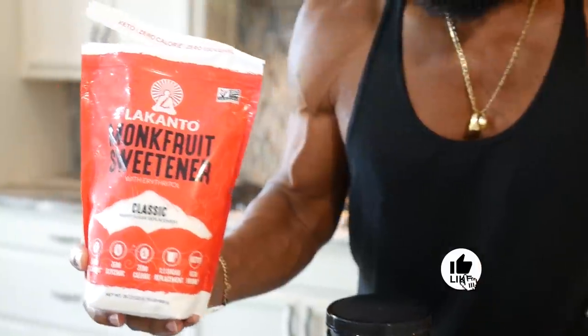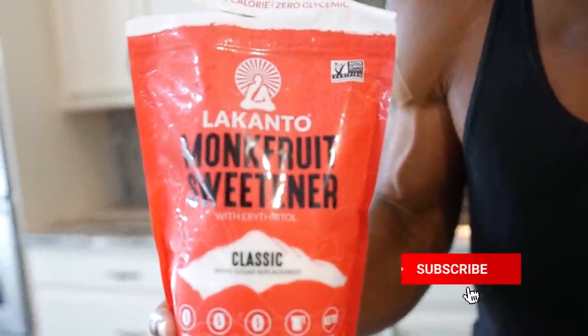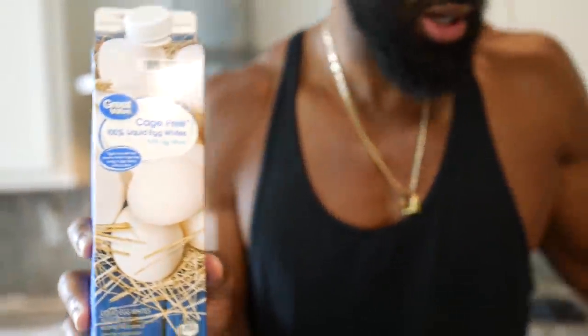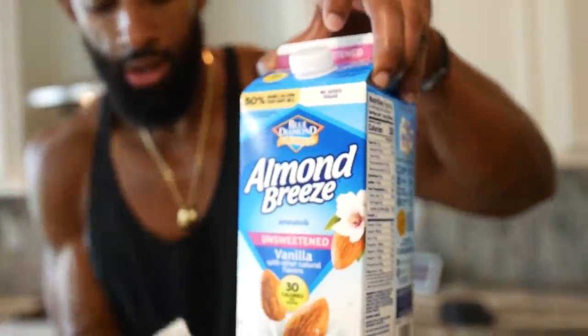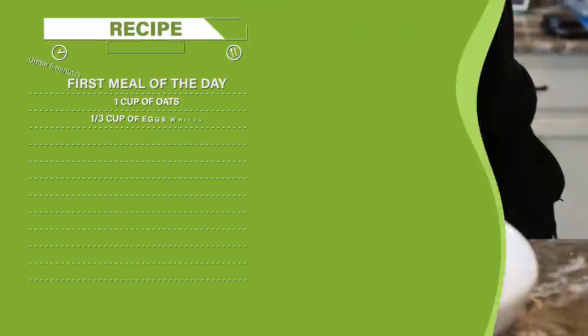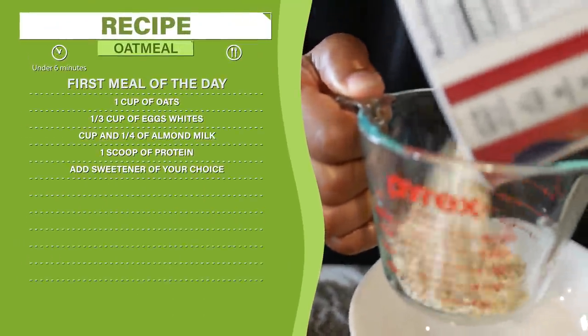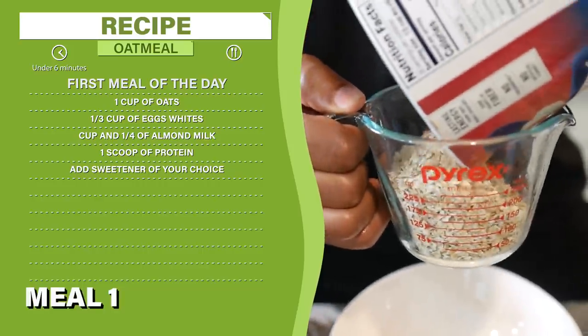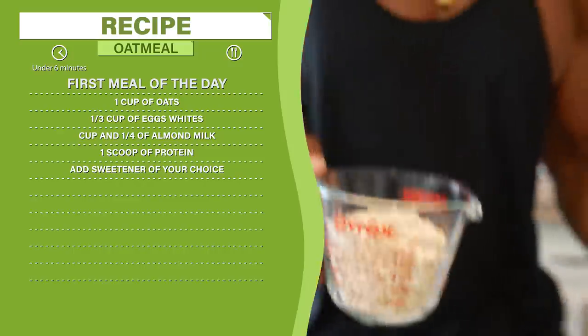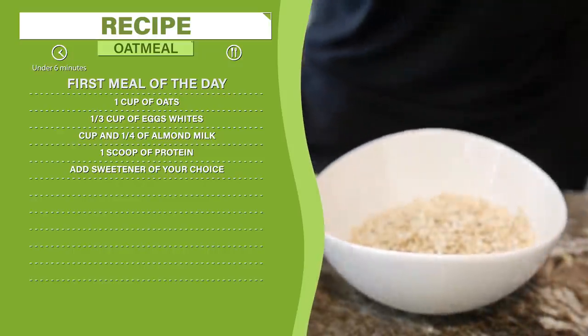And you're gonna need some monk fruit sweetener. Also, you're gonna need some liquid egg whites and some almond milk. All right, here we go. So we're gonna start off with 1 cup of oats. Yep, 1 cup of oats, boom.